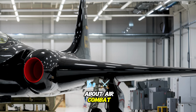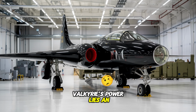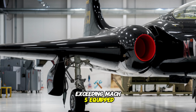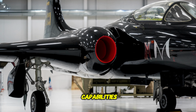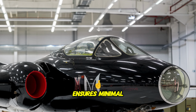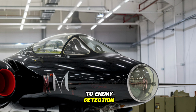air combat. Performance. At the heart of the XB-70 Valkyrie's power lies an advanced next-gen propulsion system, allowing it to achieve hypersonic speeds exceeding Mach 5. Equipped with AI-assisted avionics, it features autonomous combat capabilities, enhancing pilot situational awareness and response time. Its adaptive stealth technology ensures minimal radar cross-section, making it virtually invisible to enemy detection.